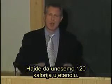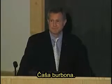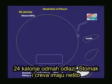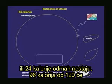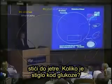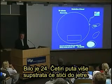So let's consume 120 calories in ethanol. Shot of Maker's Mark. Anybody taste it? Yeah, good. Okay. So 24 calories right off the top. The stomach and the intestine have something called the first pass effect. So 10% off the top. And kidney, muscle, and brain will consume the other 10%. So there goes 20% or 24 calories right off the top. 96 calories of the 120 are going to hit the liver. Now, how many was it for glucose? It was 24. So 4 times the substrate is going to hit the liver.